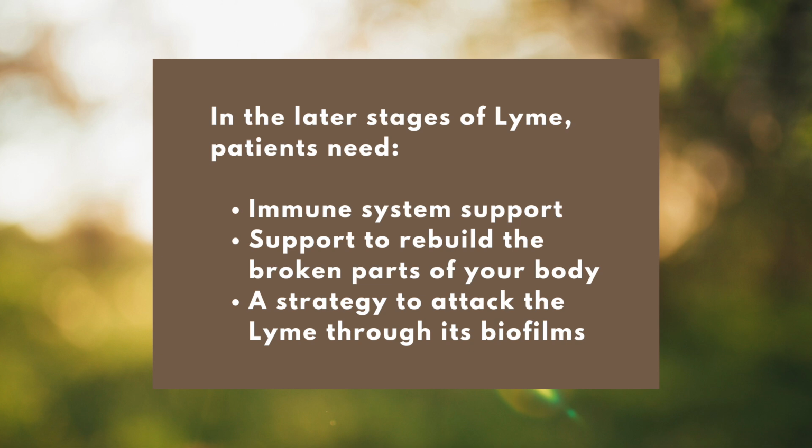And definitely by the time it is full blown in that post-treatment phase or in that late disseminated phase, a comprehensive approach is going to be better. We need immune system support. We need to rebuild the broken parts of your body, and we need to be able to attack the Lyme, not in the active form, because it's not in that form really anymore. It's in those biofilms and in those stationary forms. And this is where we believe the research shows that the herbs and the natural route actually is the best way, in our experience, to get chronic, long-term Lyme people healing and living their life again.